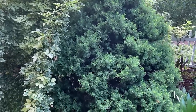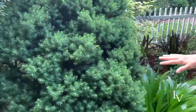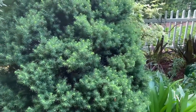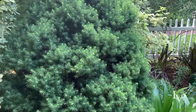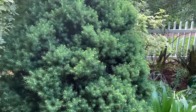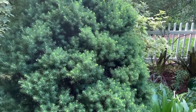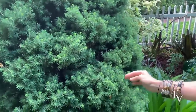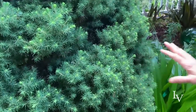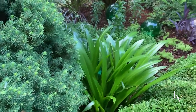So in this corner, we have what is kind of a relatively common plant, but it's one of the few times that I've seen this used in Oklahoma in its perfect environment, so that it's healthy, it's not burnt up, and it's allowed to achieve its mature size. And this is just a dwarf Alberta spruce. And look at how beautifully the new growth on this echoes the other colors of green in the landscape.